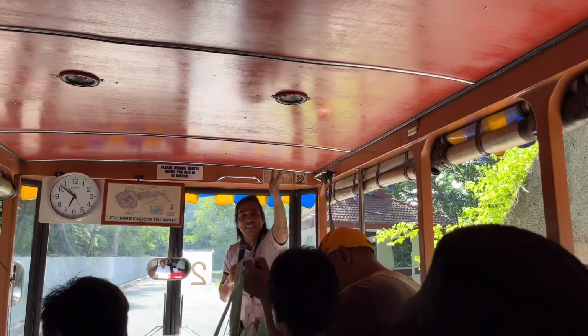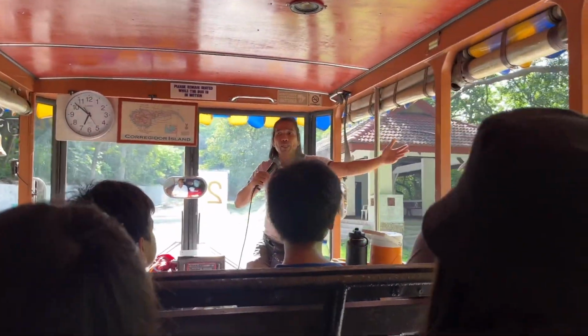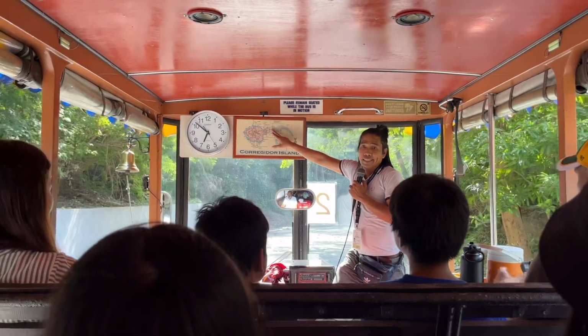The Malinta Tunnel was literally a roadblock from the head to the tail of the island. The reason why the Americans built the tunnel is that it is part of the road system. We are on the way to the tail of the island.